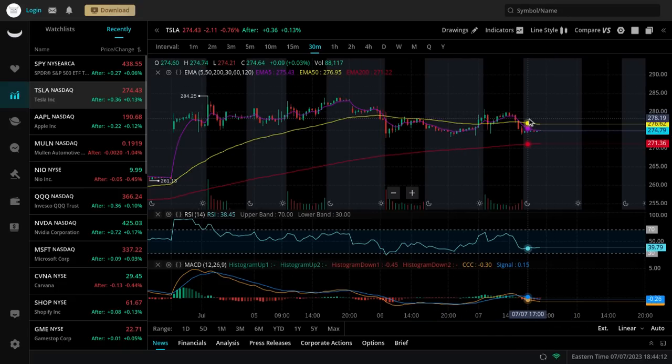For now, however, Tesla's looking like it's starting to cool off a bit. You can see Tesla's been downtrending, making lower highs. The lower lows have been basically very similar, the lows it's been making, but it's making lower highs and starting to look a little bit weaker.